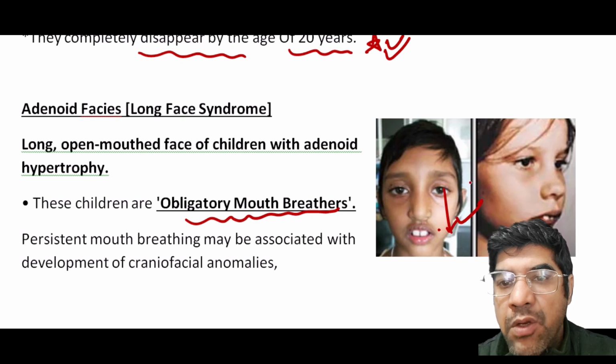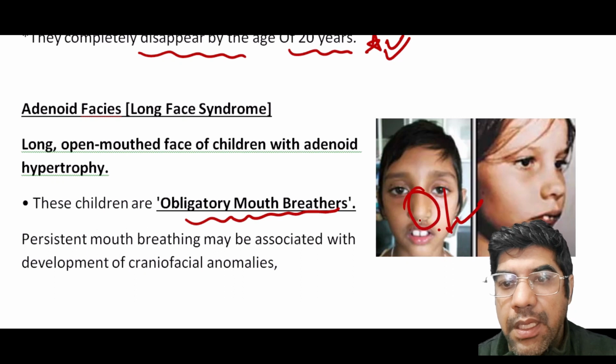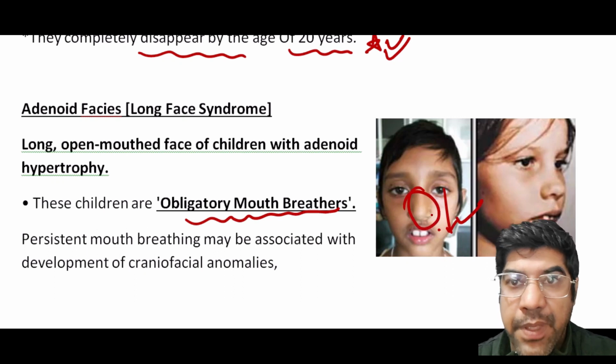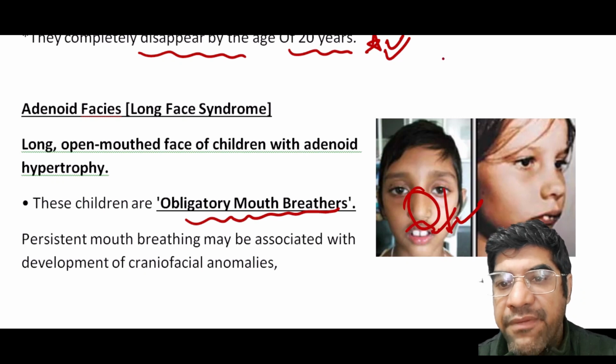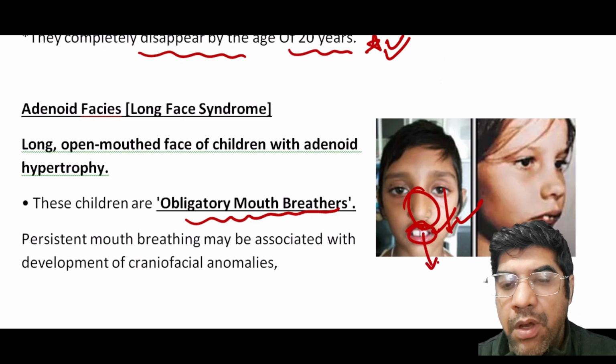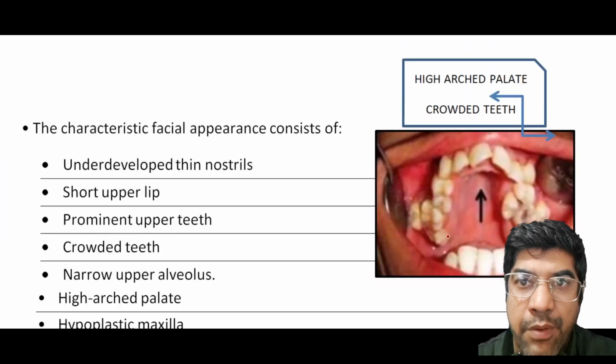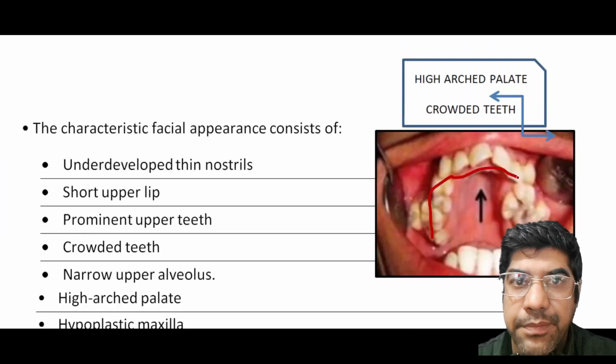There will be thin nostrils. The nostrils may be thin and underdeveloped. The upper lip may be short. The upper front teeth may be more noticeable or prominent. Due to the persistent mouth breathing, there may be crowding of the teeth.